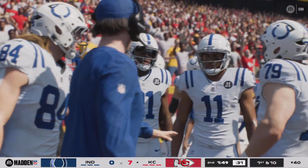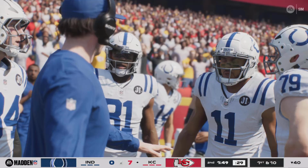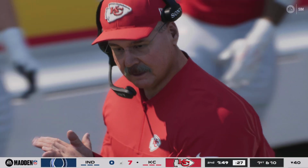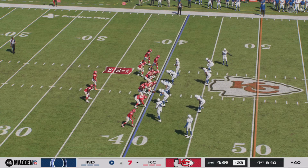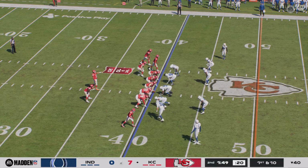Got to be a pretty good actor. Got to be pretty good at selling to that defense. That's a drop back pass. When you get a big play on the screen like that, boy, it's choreography by everybody on that offense.